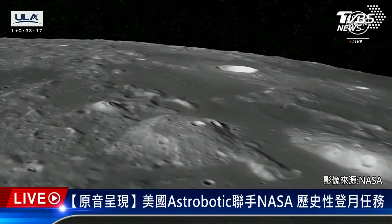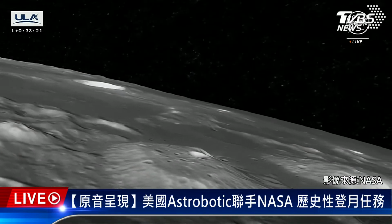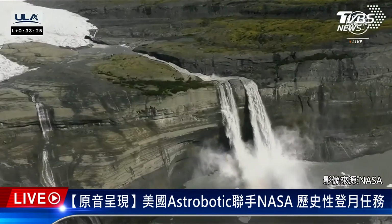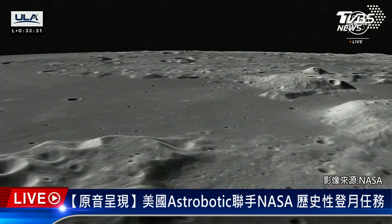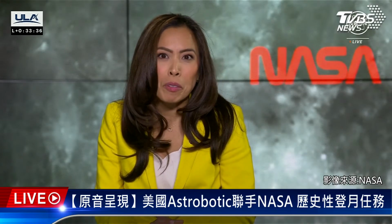Well, on Earth, formations like these domes need significant water and also plate tectonics to form. But without these key elements on the moon, lunar scientists have been left to wonder how the domes formed and evolved over time. We'll, of course, have coverage of the landing on our NASA Plus app or whichever social platform you watch us on.